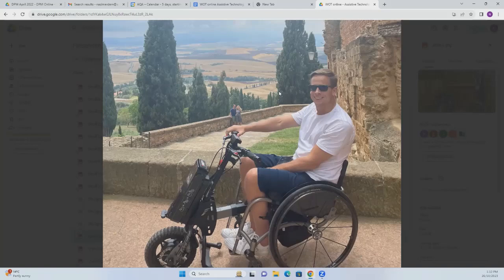But this one's the Baytech. There's a single beam that goes in between my legs, and that docks into the axle, and then I push it up and it clicks in, and it's got the lithium battery on there. This one in particular is really good for travel, because when you're traveling, sometimes the battery sizes can be a bit of an issue.